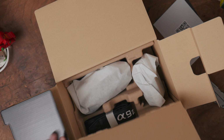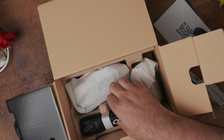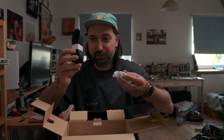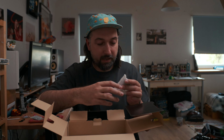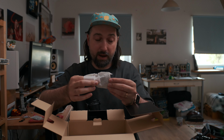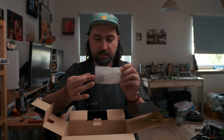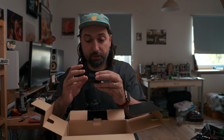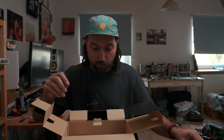And then we have a strap that I will never actually open. I always sell the cameras with an entirely new strap. So this goes back here. This should be a battery. Yes, this is a brand new battery. Let's see if it's any different. No, it looks identical. I will need to mark this so I know this is the new battery.